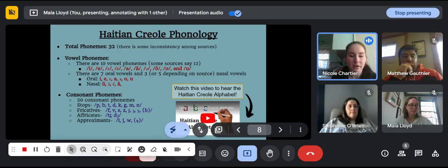You'll see that a lot of the letters look very similar to English. Both English and Haitian Creole are based on a Latin alphabet, and some of the stops, fricatives, affricates, and approximants are the same. Included on this slide is a video that can be watched at another time if you would like to hear how the Haitian Creole alphabet is pronounced.